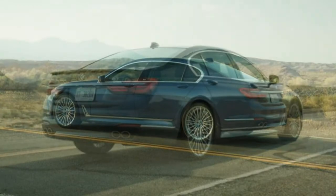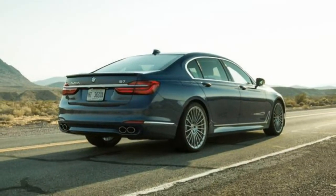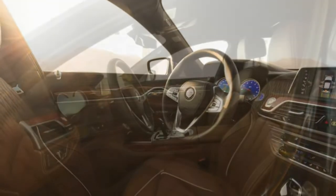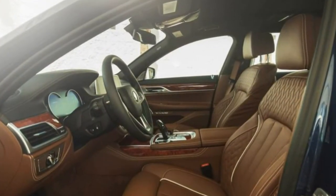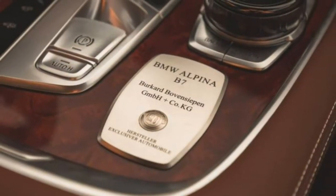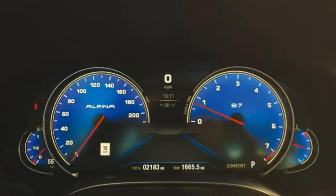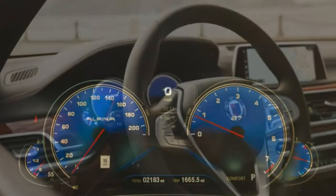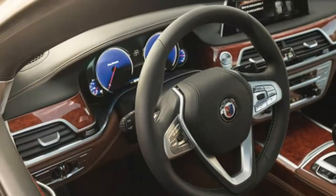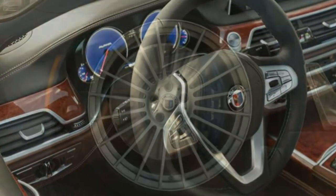Trim levels and features. The 2019 BMW ALPINA B7 is available in one highly equipped trim level. There's one engine choice, and it is a good one, a turbocharged 4.4-litre V8 that creates 600 horsepower and 590 pound-feet of torque. An 8-speed automatic and all-wheel drive are standard.